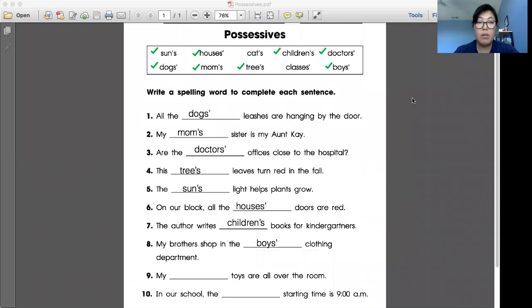Let's do number 9. My blank toys are all over the room. My cat's toys or my class's toys? I think my cat's toys. Cats have toys. My cat, one cat, and then apostrophe S. Whose toys is it? The cat's. That's why we put the apostrophe S, to show that the cat is the owner of the toys. I'm going to put a check mark. So now we only have one more word left.